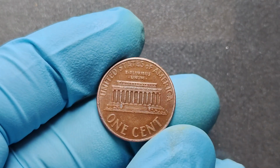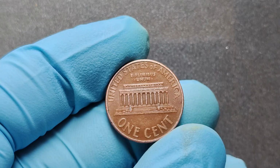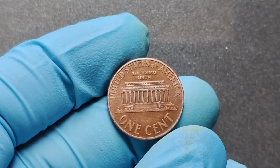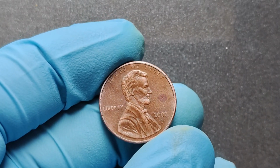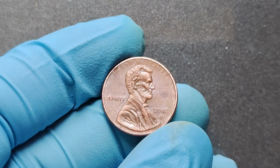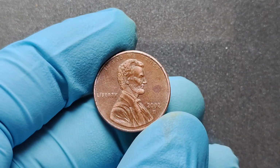Engage with local coin clubs or online forums. Sharing experiences and knowledge can significantly boost your chances of finding valuable coins. While the 2002 D mint mark Abraham Lincoln penny might not be your ticket to millionaire status, the world of coin collecting is filled with hidden gems waiting to be discovered. Keep your eyes peeled, educate yourself, and who knows, you might just find a penny that's worth a fortune.